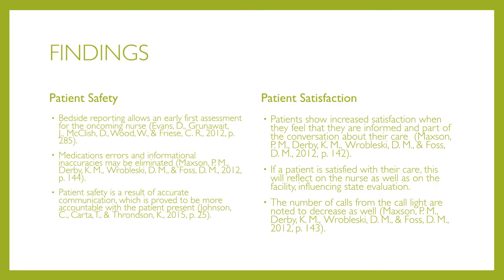So what did I find? Well, as I said before, our focus is patient safety, patient satisfaction, quality improvement, and where does the nurse, in her opinion, fit in? So starting with patient safety, bedside reporting allows an early first assessment for the oncoming nurse. The two nurses will go in the room, and the oncoming nurse can see that she's got a whole bag of fluids hanging, brand new, or the tubing's out of the way, the bed is lowered, the patient's warm and dry, and he or she's talking. So this assessment that's even before your real shift begins allows you to assess the patient. This is providing safety right at the beginning, which is our number one goal.